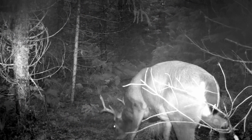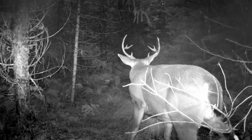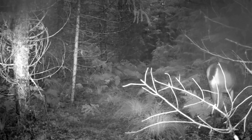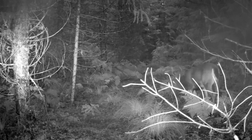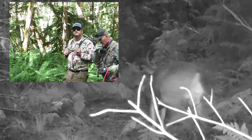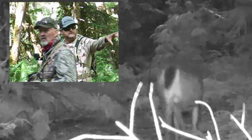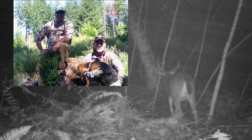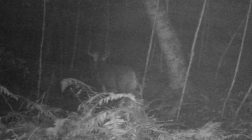So Chris has been with us on trail camera adventures before, and he knows an awful lot about big blacktails. And anyway, I'm going to have him share a few of his thoughts about these blacktail and where to find them, and in particular the bucks, because they're the ones that are just so interesting. Okay, Chris, so everyone can pretty much find blacktail, but it's the really big bucks that are the tough ones to find. You got any advice or ideas on how you do it?